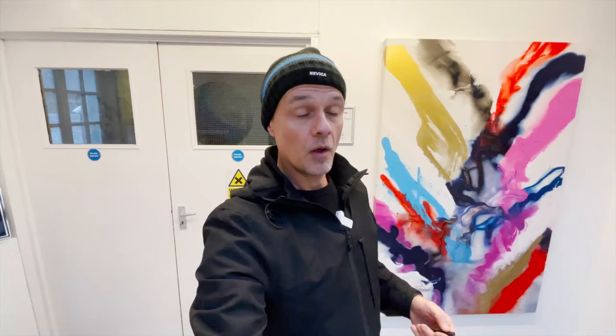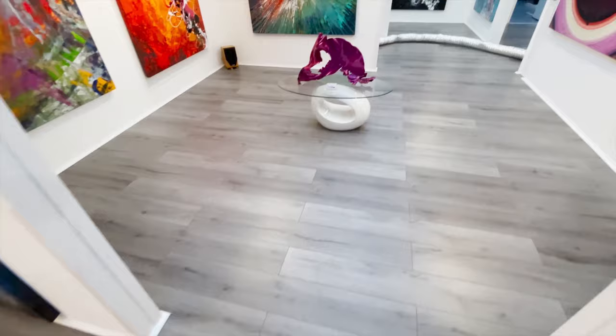Well, in the nick of time, just before the photographer arrives, we've managed to finish the tidying up and clear up. So we got rid of all the canvases that were on the floor. Eddie's gone around with his steam mop, and I must admit, it does look particularly good.